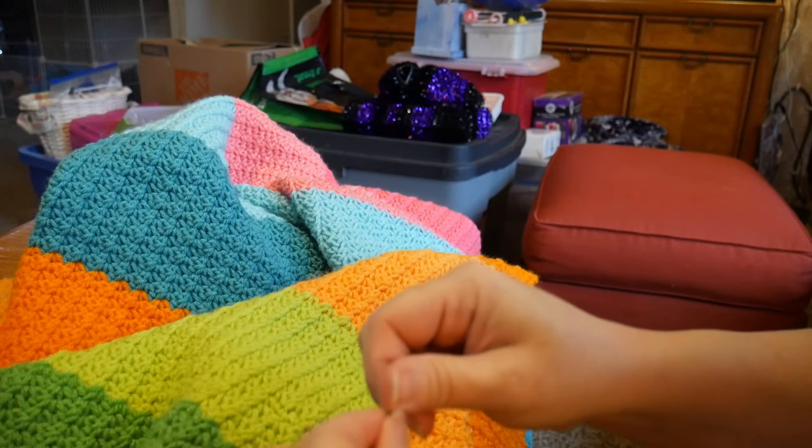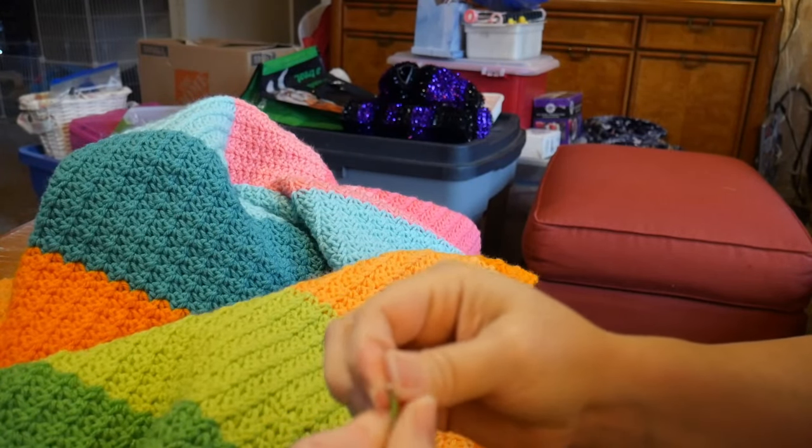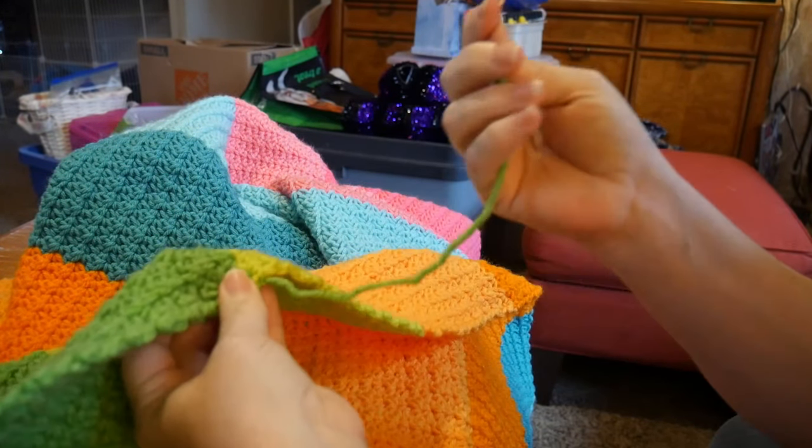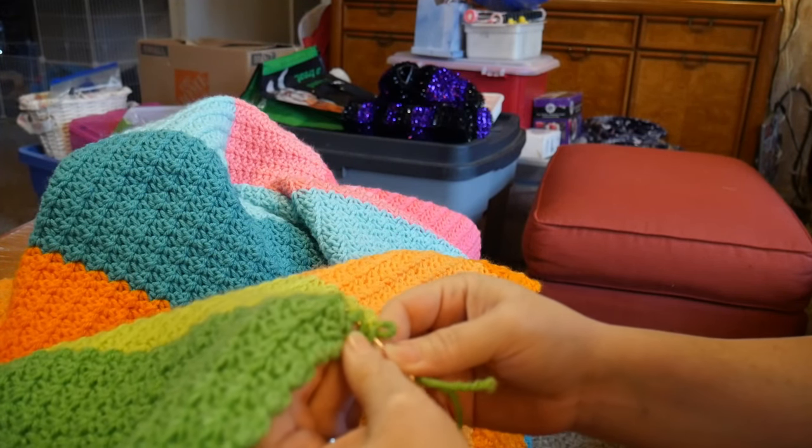Alright, so my battery is saying we've got 4 minutes left. Let's go ahead and get this dark green done, and then this one side of the blanket is done for yarn tails.